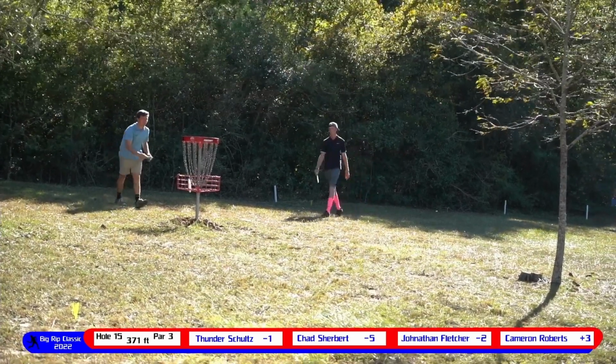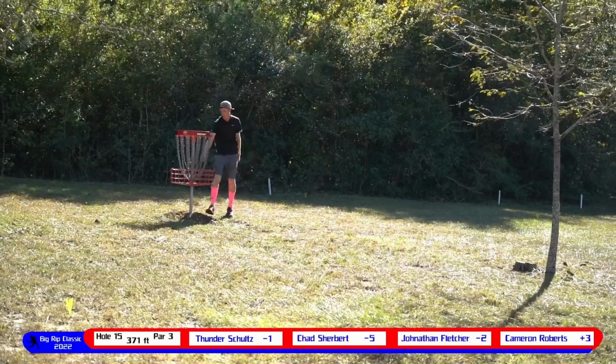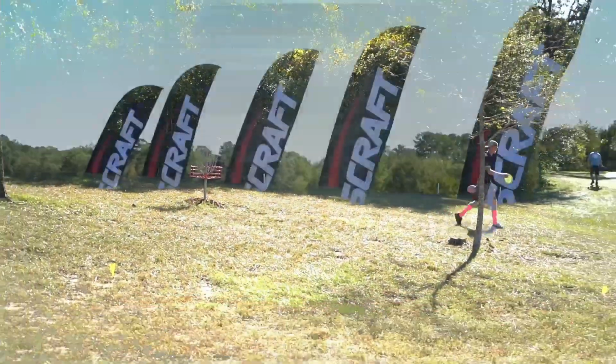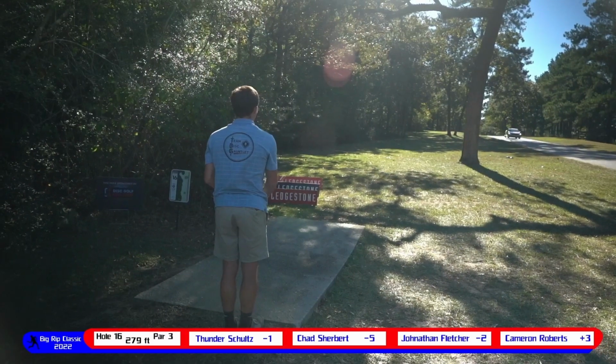There's Jonathan for his birdie after a great tee shot. Yeah, Jonathan's really turned it around on this back 9. Like I said, he had actually really just had one bad hole in the front, but to get back under par, that's awesome. Hole 16 is probably the easiest hole in this course.